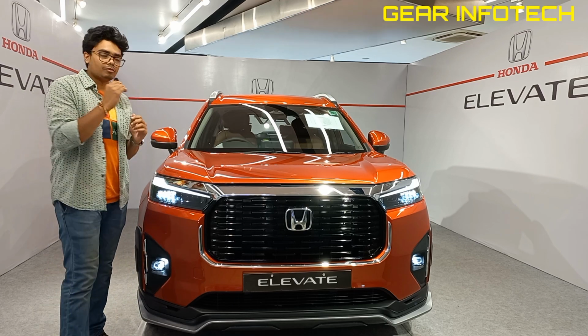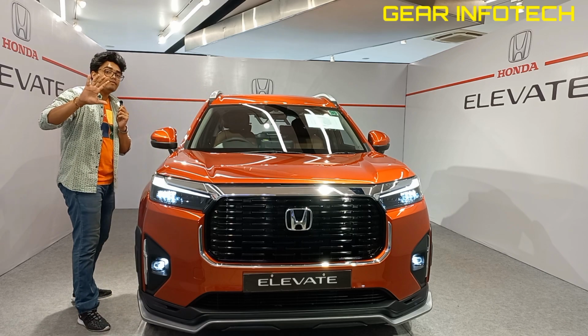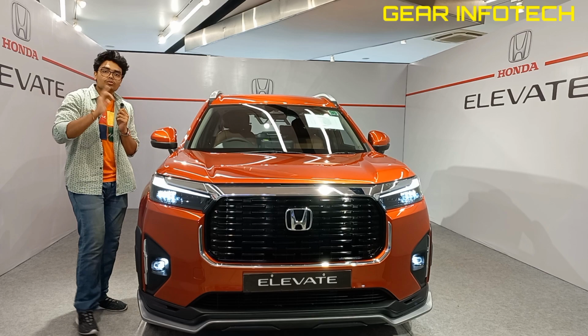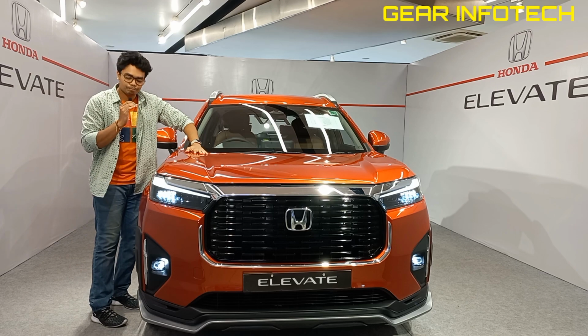Now, if we talk about the front profile, as you can see, it offers you a nice ADAS camera which offers you 5 ADAS features. Yes, the intelligent headlamp control, adaptive cruise control, lane keep assist, and a lot of features like these, which are quite nice in this segment.